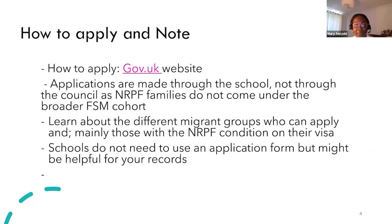With the wider FSM cohort, who are families that access benefits but can't afford to have free school meals for their children, those applications are made through the local authorities. However, with this permanent extension, these applications are made through the school. Schools are the ones who would put out the application form, and you can also get a sample application form on the website, as well as details on the criteria for those who are eligible.